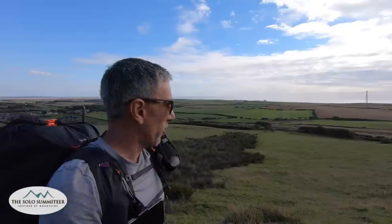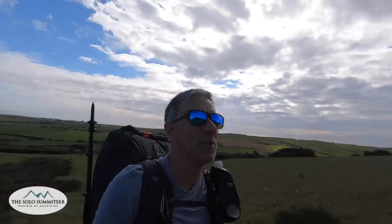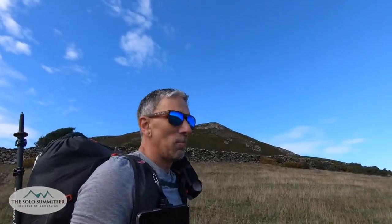Don't know what you can see on the GoPro, but that's looking out to sea at the wind farms. If we turn round this way, that's not actually our target, but the target's behind that Black Combe.